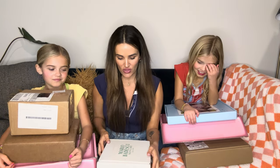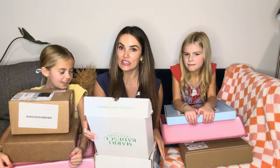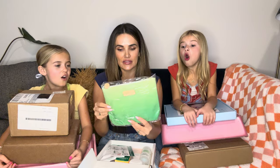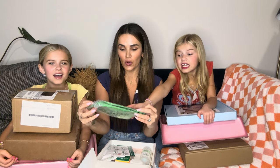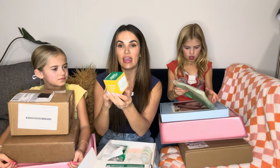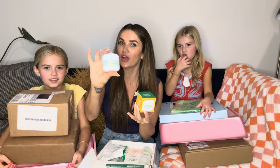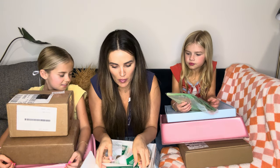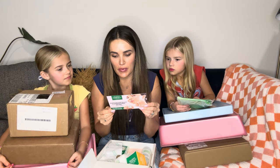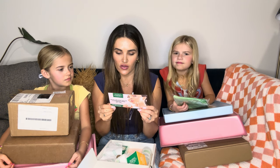Okay? So the next thing we have is Mario Badescu. I love Mario Badescu. Yeah, and their mask is really good. I love their lip mask. Oh, that's so cute. It's a really cute little pouch. And it's made out of wood. It says Mario Badescu on the wood. Then we have a vitamin C cream. Along with a pore minimizer. I've never tried this. The pore minimizer says it's a proven mask that helps shrink the appearance of pores and reduce the oil in just one use. Oh, that sounds really cool.